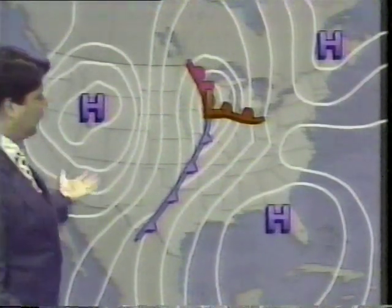Isobars, highs, lows, fronts, symbols on weather maps that you can see every day on TV. They can tell you a great deal about the weather now and what it will be in the future. When we come back, a bird's eye view from 22,000 miles away.